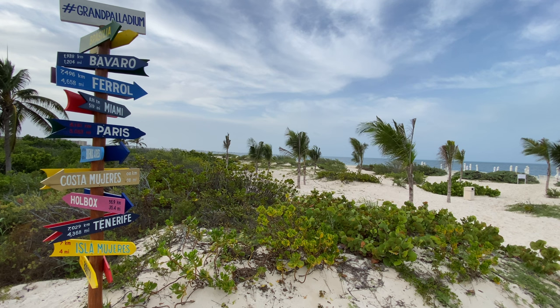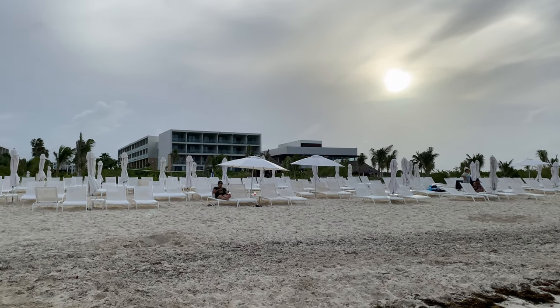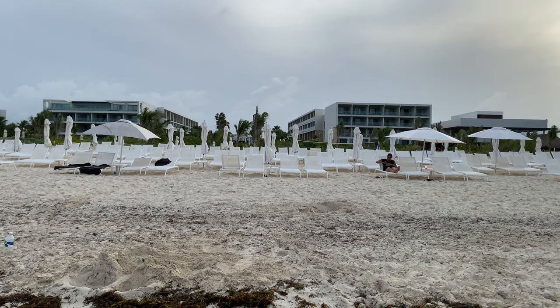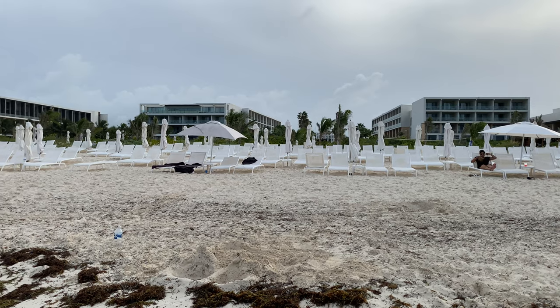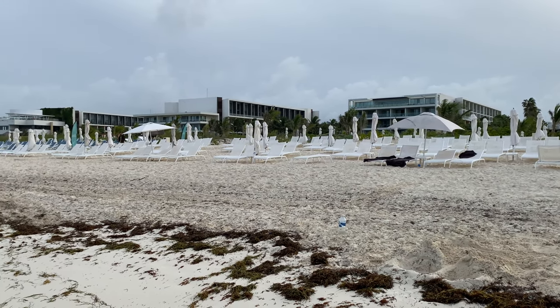Now, on to the beach. By the time we got checked in, got settled into our room, and made our way to the beach, it was already dusk. This will give you a little bit of a taste of what it's like that time of the day. You'll notice a little seaweed on the beach, but they clean that up every single morning.